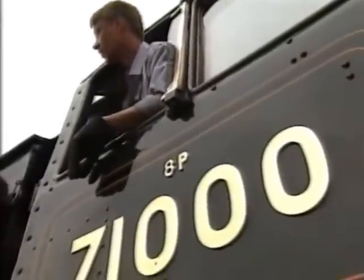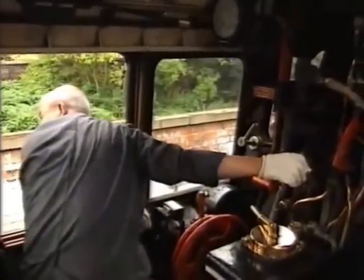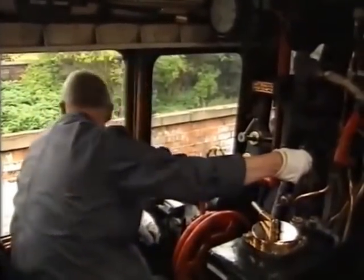With all of the engines coaled up and ready to go, Duke of Gloucester had the honour of leading this impressive cavalcade back to the main works area.